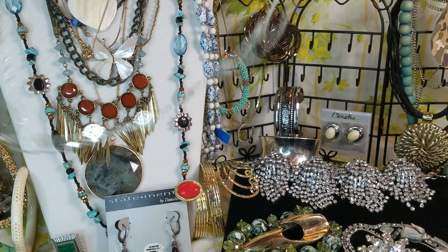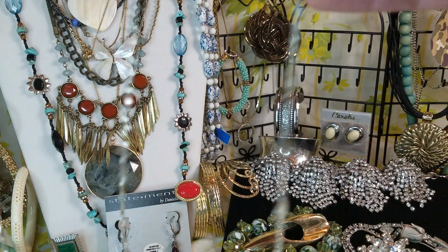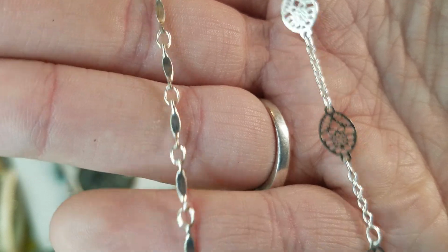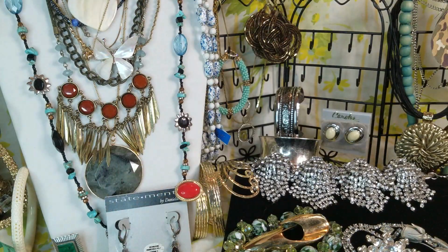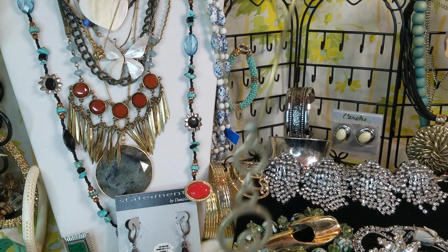And then this is a double strand necklace, super long. Where's the clasp? Right here. It's right about 14 inches. Very pretty. Very, very pretty. This is going to be $5.50. Oh, we are running out of time and battery.